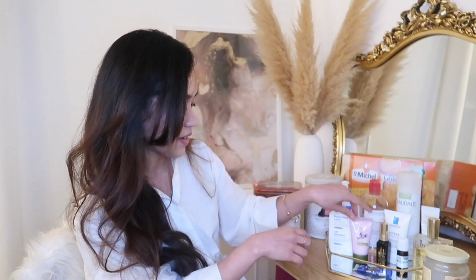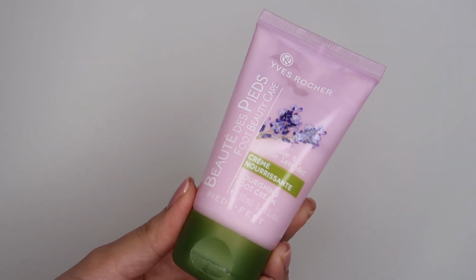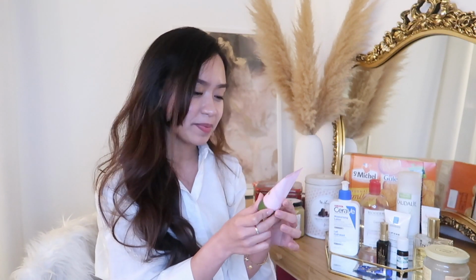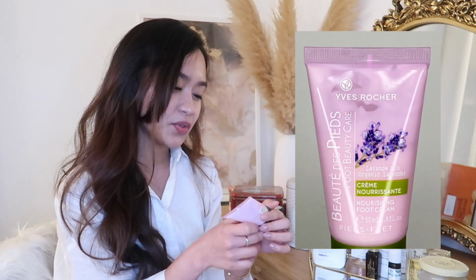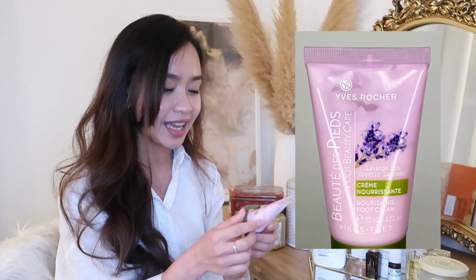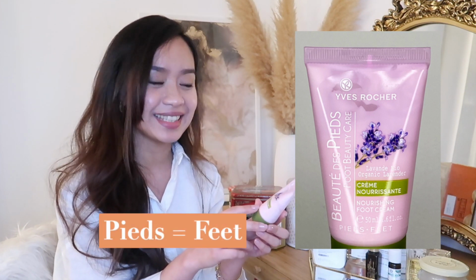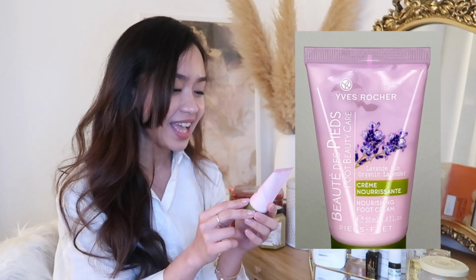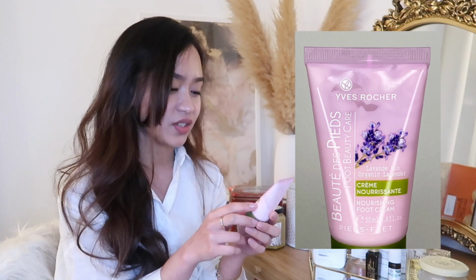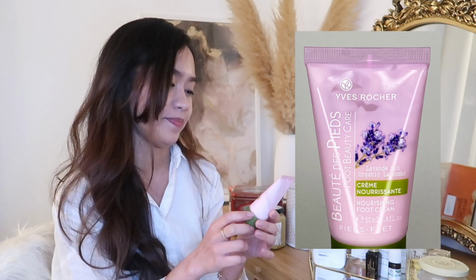And then we have Yves Rocher. So this is a foot beauty care, which I like to put on before I sleep. So foot beauty care is beauté des pieds. Okay, the feet is called pied. Feet, pied. Lavande bio crème nourrissante. So organic lavender nourishing foot cream.